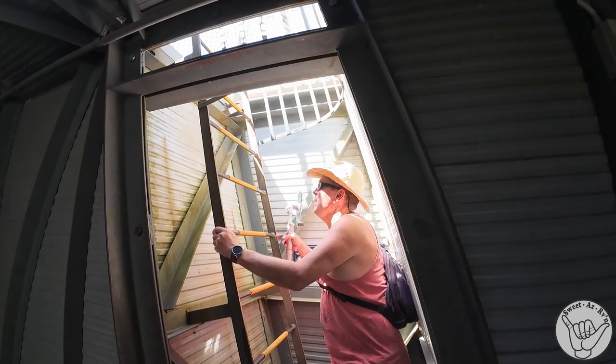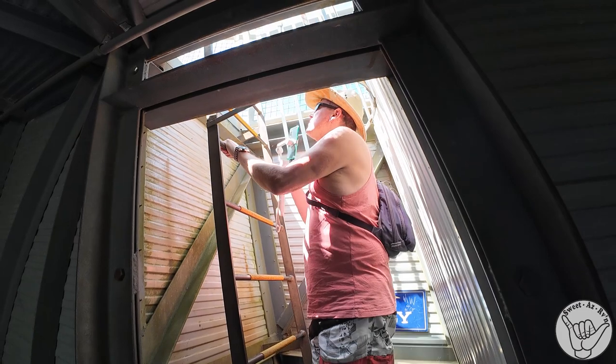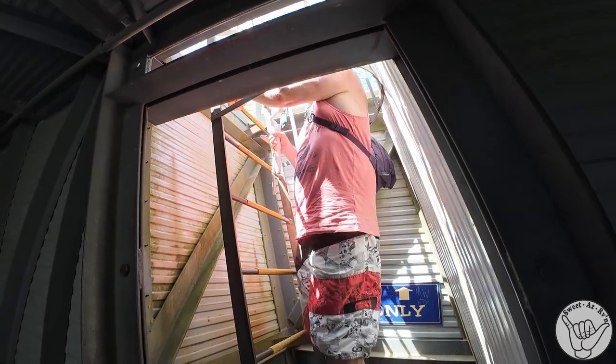Salt up into, you can go way up into the tail by the looks of it as well. No, that's the head at that end, and we're in the tail end.